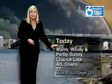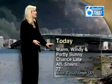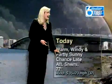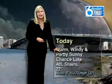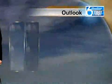We'll call it partly sunny, a mix of clouds and sun for the most part of the day. Clouds will increase as the day goes on. Slight chance of some late afternoon showers. It really looks like late this evening on into tomorrow morning. That's when we get the brunt of that frontal system moving through. Tonight, mostly cloudy, sunset 6:02, low of 66 degrees. And yeah, today and tonight, windy as well.